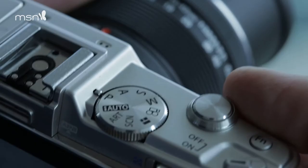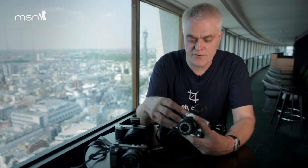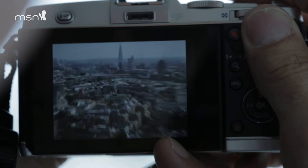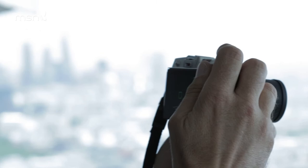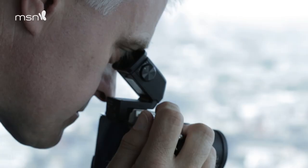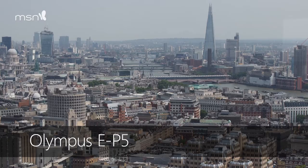I particularly like the two control dials, whose functions you can switch using this switch here. For example, on position one, you could have them set up for aperture and shutter speed, on two for ISO and white balance. It's got a gorgeous articulating touchscreen and a built-in flash. It doesn't have a built-in viewfinder, but Olympus are selling this magnificent external one, this VF4, with a magnificently wide field of view, wonderful resolution. Overall, it's a very desirable camera indeed.